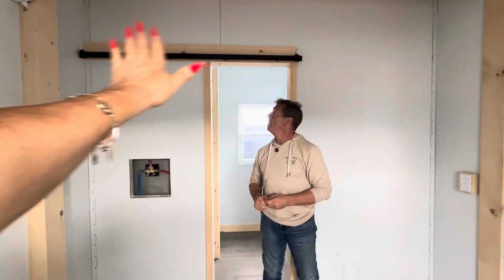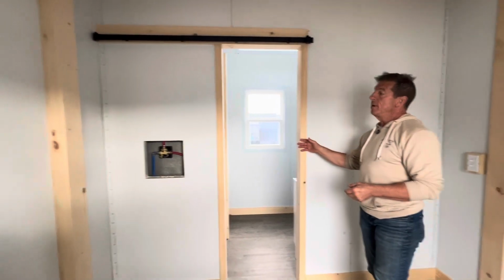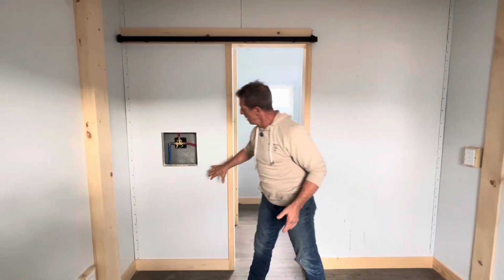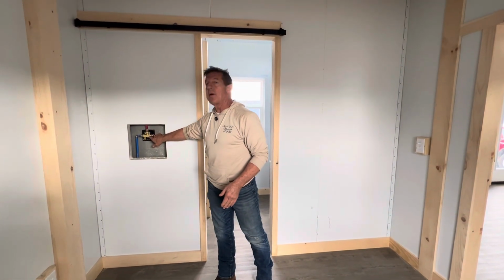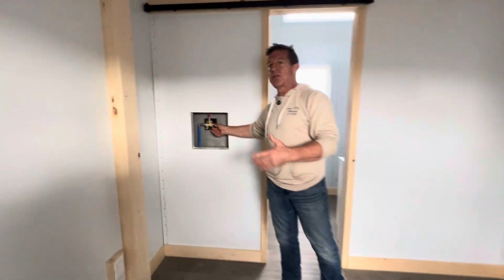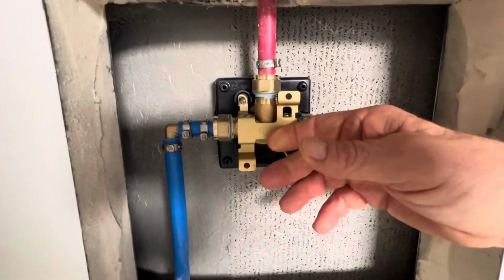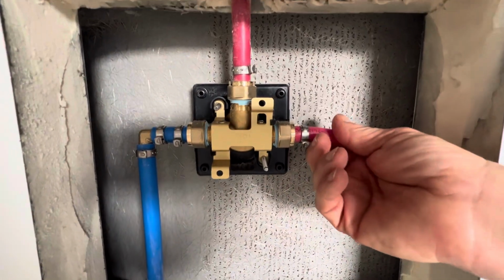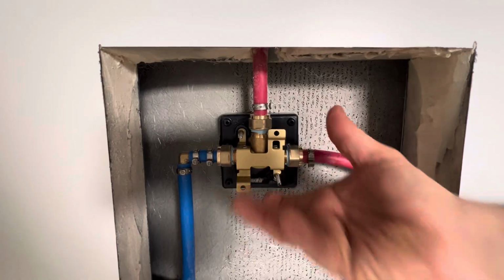Talk about this door. Apparently they're putting up a slide. There's a barn door here, with wheels. Again, this is access to this. We call this a diverter. That is your shower valve, and this is the only mechanical thing in this. You have to be able to get to this in the years to come. 20 years from now, this may drip. Who knows what will happen? But you can get to it, replace it, and put it back.